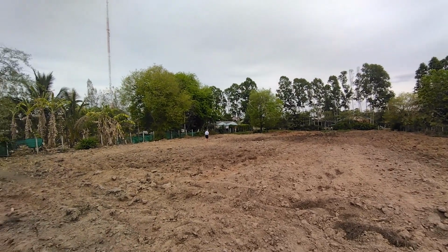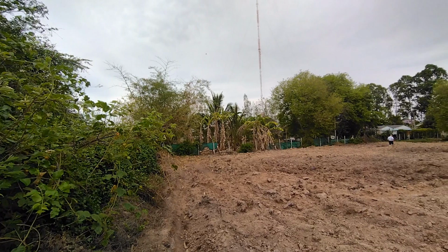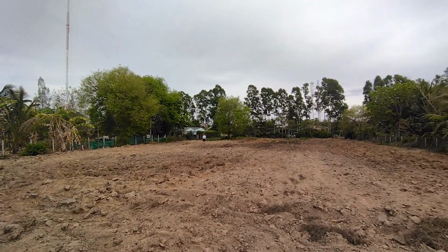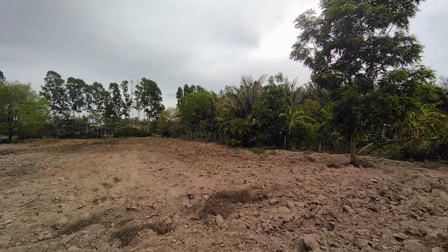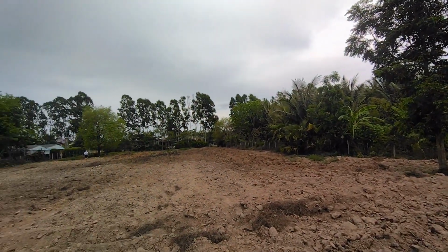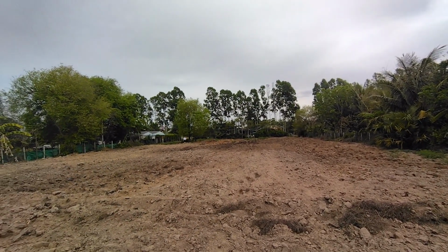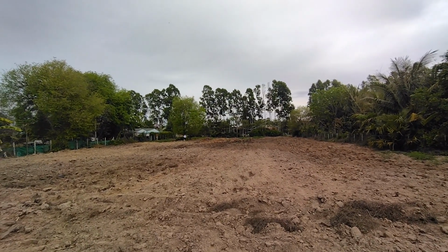I'm at a land plot about 2 kilometers inland from Khao Kalok beach. It's a smidge under 2 rye, and this is for sale with an asking price of 4.6 million baht. Pretty good deal. About 40 meters road frontage down there.